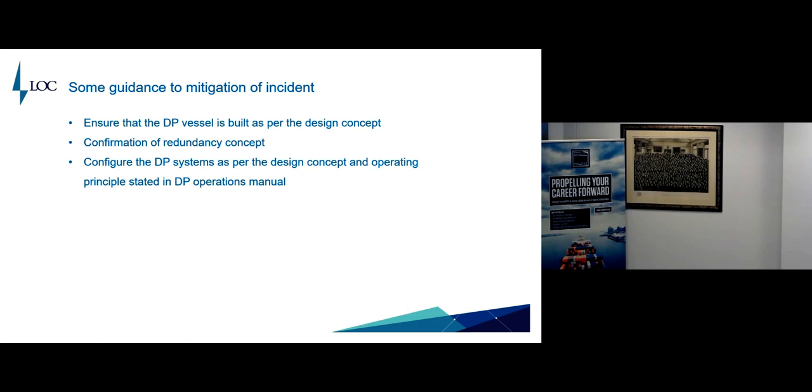Because open bus systems do not have to have an advanced protection system to open the bus tie within a very short period. And also the voltage ride through, the dip ride through capabilities of the thrusters and the consumers, those are not required. So, for example, if they operate the vessel in close bus when it is not designed to operate close bus, then you are taking a risk.